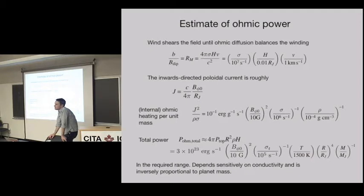Somebody looked at Jupiter, our Jupiter, but we're scaling from our Jupiter. And this number here is in the realm of what we need to get the hot Jupiters inflated, especially given the freedom. If I go to 100 gauss, for example, I can reduce this to 10 to the 25 ergs per second. So there's freedom in these parameters, but the numbers are not crazy. You look at this and you think, okay, maybe there would be enough power here to do something interesting.